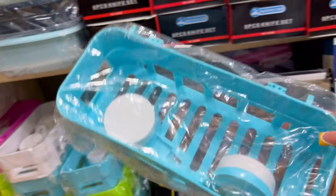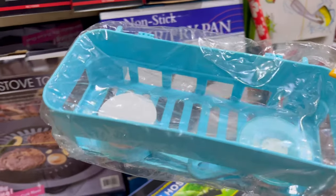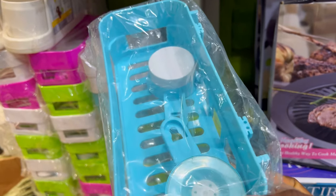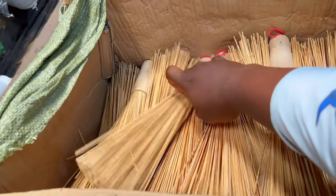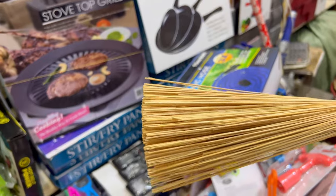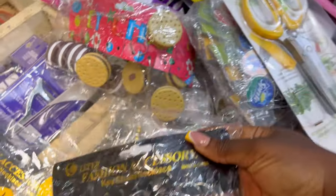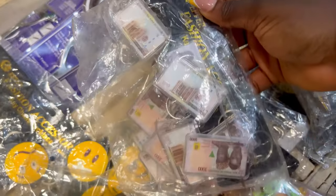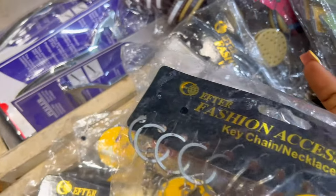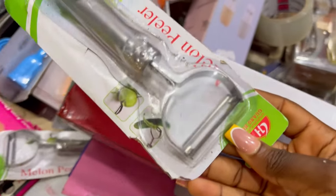What is this? 13. Okay, you can just keep your... How much is it? 1,000. And it comes in different colors. It's 1,000 naira, guys. Very affordable. How much is the smaller one? 400 naira. Oh, there's a smaller one. How much are your key holders? For this dozen. And she has different types. She even has one that is 1,000 naira. They are so cute, guys. How much is this one? Is it the same price as this one? 300. This manicure set is how much?